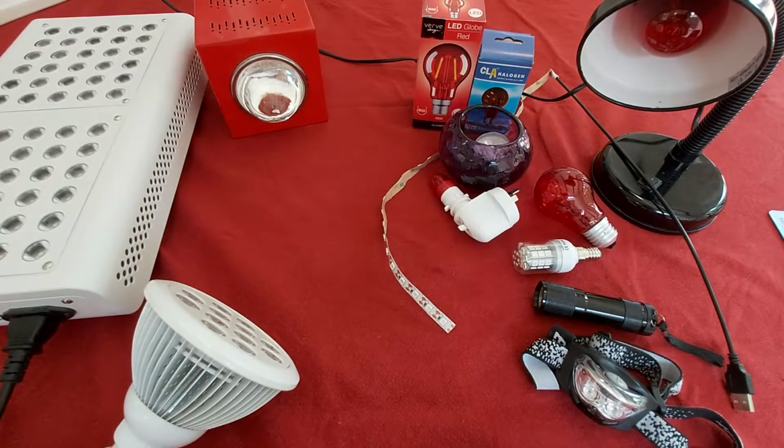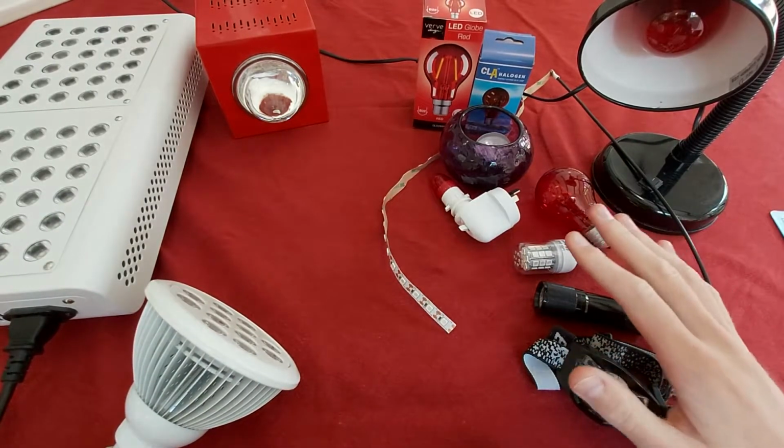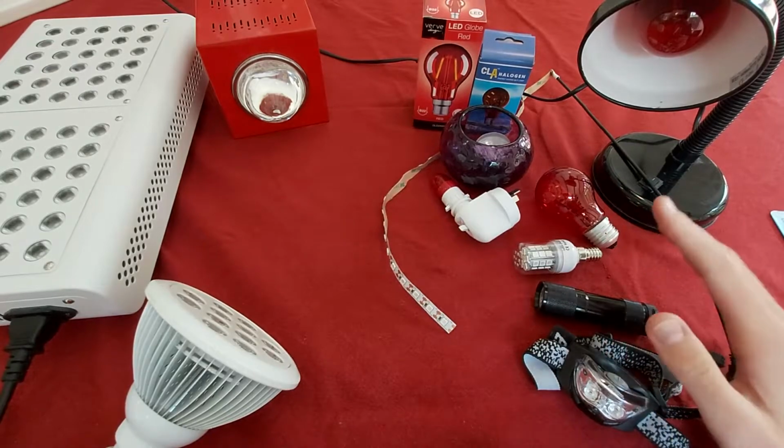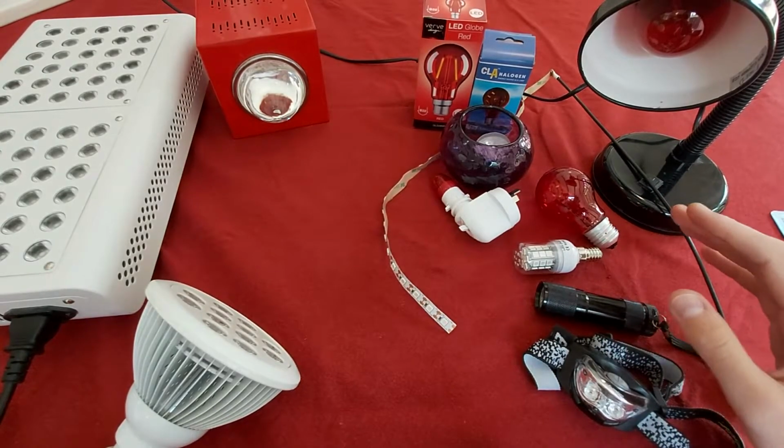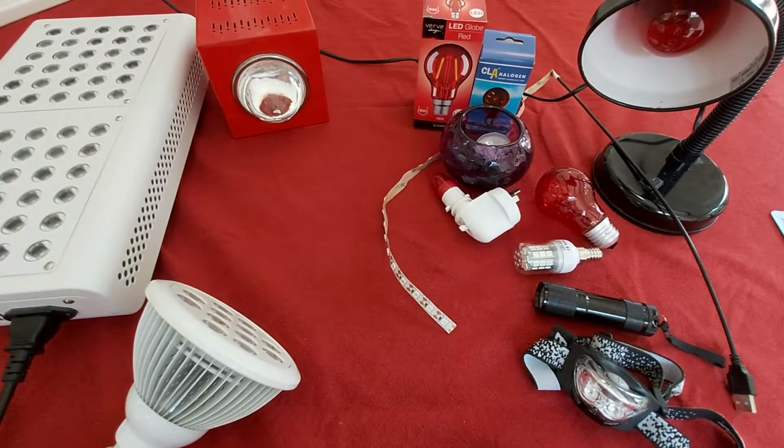In this video, I'm going to explain the basic differences between red light therapy devices and circadian lighting, or ambient red light, or background red light sources. And I'm also going to tell you which is a higher priority for optimal health.